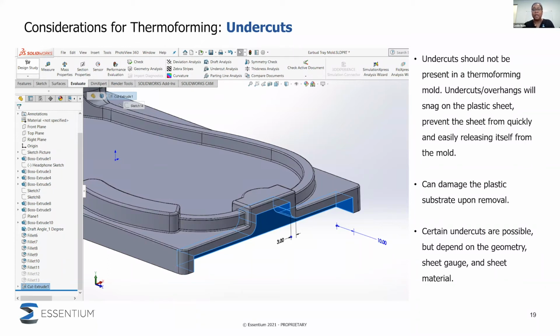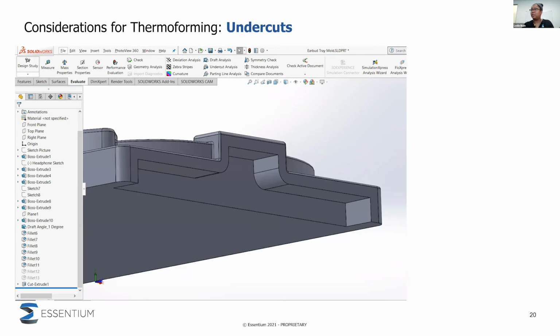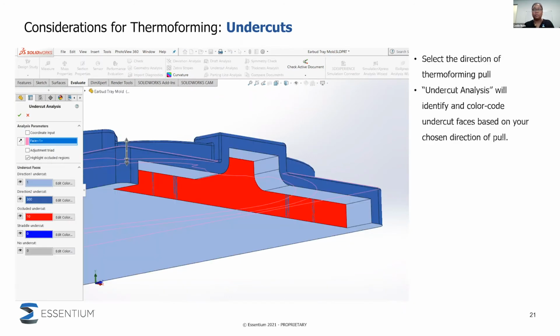So in this example, I went ahead and just cut a divot or inset into the side of my mold, just as an example, so you can visually see what this undercut or overhang would look like in the model. So you can see here. And when using the undercut analysis, it works in the same fashion as the draft analysis. It'll color code areas that are undercuts, basically.